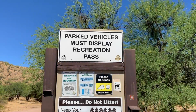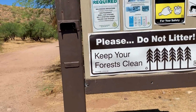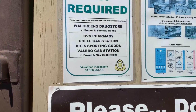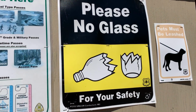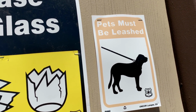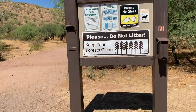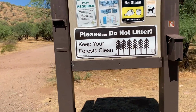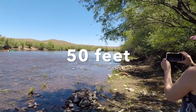For any of the sites, you will need a recreation pass, which could be purchased from some convenience stores or from the machines at the park if you have a credit card in hand. For your safety, please don't bring any glass containers along the river. Please keep your dog on a leash at all times. Please do not leave any trash behind you, and please, please stay at least 15 feet away from the wild horses.